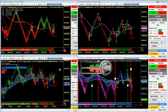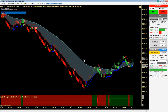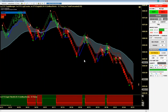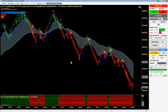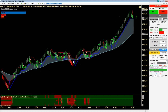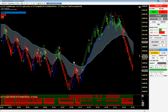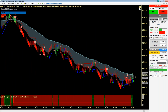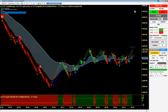Interesting day yesterday. The market falling off a lot through the overnight, as you see here, pre-market. Big move lower. But that was nothing compared to yesterday's move lower. So the market is very much in a downtrend right now.